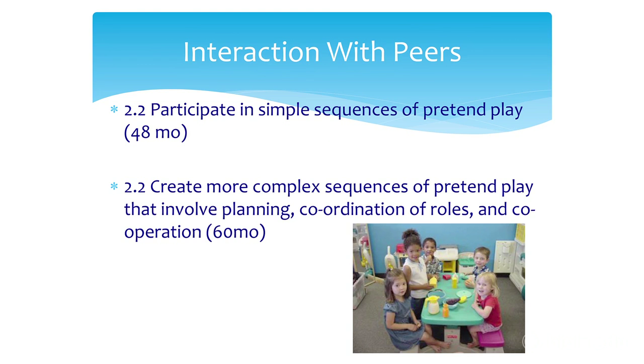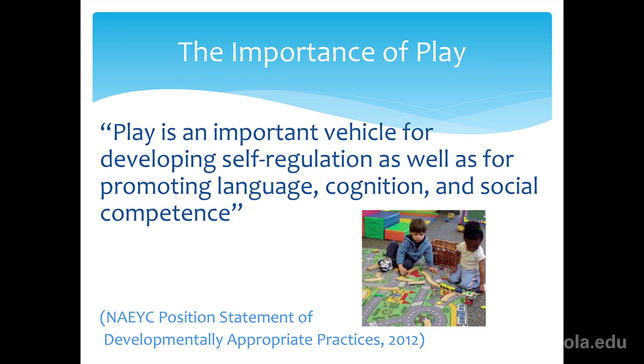Moving on, still under social interactions, looking at those interactions with peers, we want children to be able to participate in simple sequences of pretend play and then to create more complex sequences of pretend play that involve planning, coordination of roles, and cooperation when they're 60 months. Again, play is so important in our early childhood classrooms and settings.